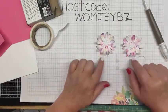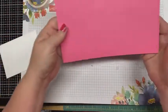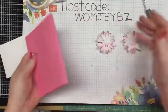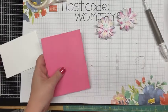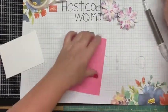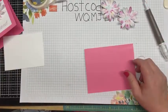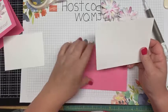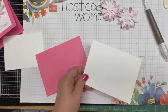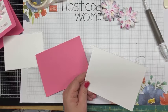So there's your two daisies. So now it's really simple. I took a piece of Polished Pink, which matches perfectly with our colors, and it's A2 size. And then I've got a piece of Whisper White, Basic White. And oh, you have it, Donna? You love it? Yeah, it's a cute set. I really do love it.